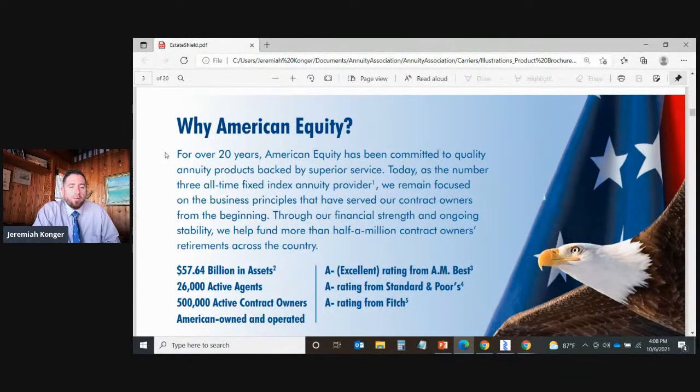So who's American Equity and why should you consider them in your annuity search? For over 20 years, American Equity has been committed to quality annuity products backed by superior service. Today, as the number 3 all-time fixed indexed annuity provider, American Equity remains focused on the business principles that have served their contract owners from the beginning. Through their financial strength and ongoing stability, American Equity helps fund more than 500,000 contract owners' retirements across the country.